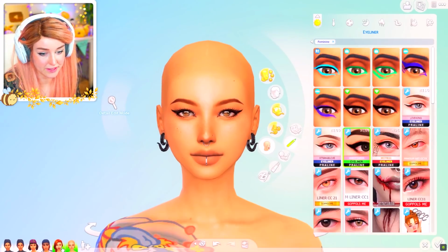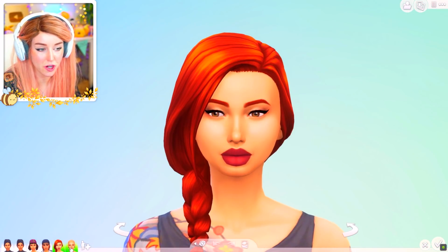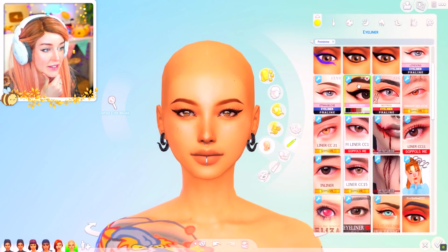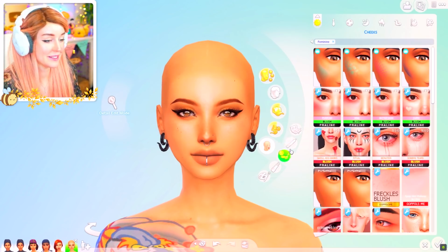And since this particular lady has a little bit of shimmer on top, but the flicks are the focus, I'm gonna go for really big flicks, which are these praline ones here. They're very big and I love them. I'm gonna bring a bit of shimmer on top as well. Oh my gosh. Anyone else simping right now?